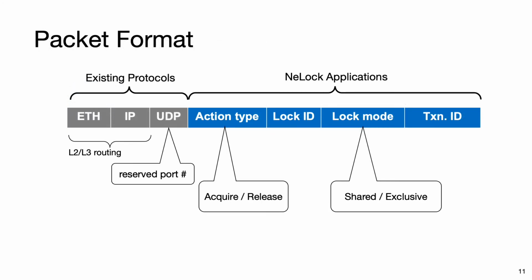Before we talk about how we handle the requests, let's first look at the packet format. The NetLock request packets are specified by a reserved UDP destination port. And the essential fields for NetLock applications are organized as part of the UDP payload. Here are some essential fields. The action type is used to specify whether the packet is to acquire a lock or release a lock. And we have the lock ID. The lock mode is used to specify what type of lock the client wants. And we have the transaction ID.